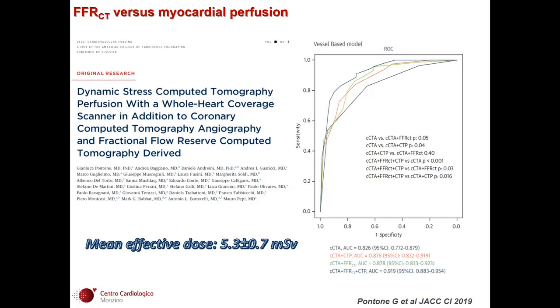It's very interesting what you published in this paper, showing the potential adding of perfusion in the cases where FFRCT is not conclusive or is in the gray zone. How do you practice that assistentially? Because I know that FFRCT is not available, the results immediately.